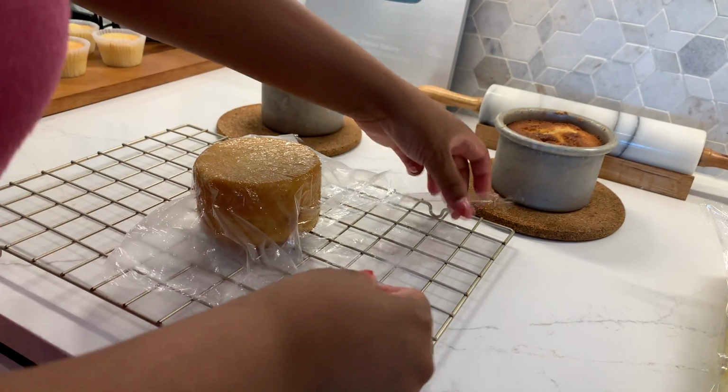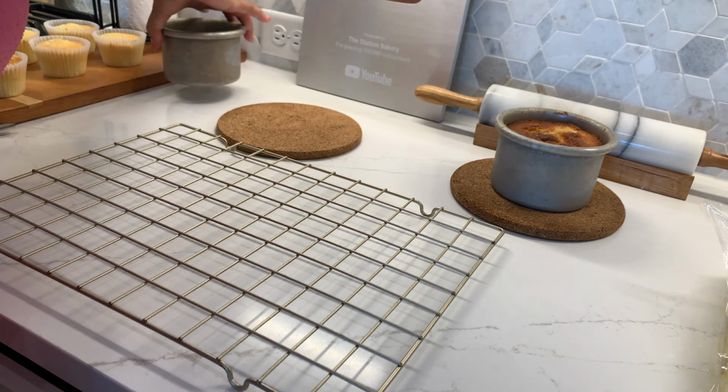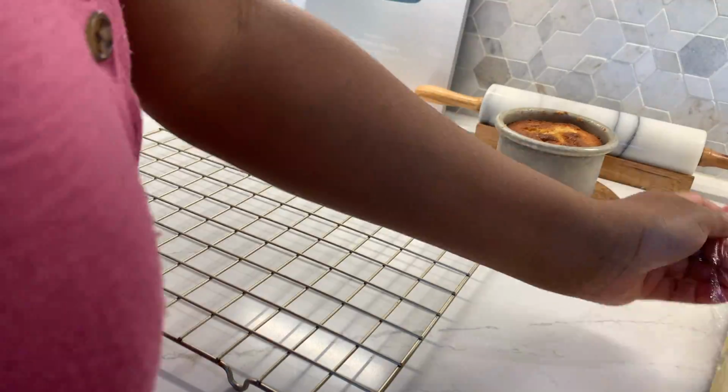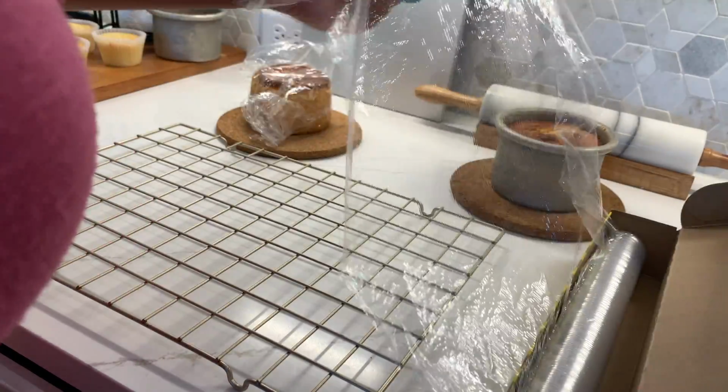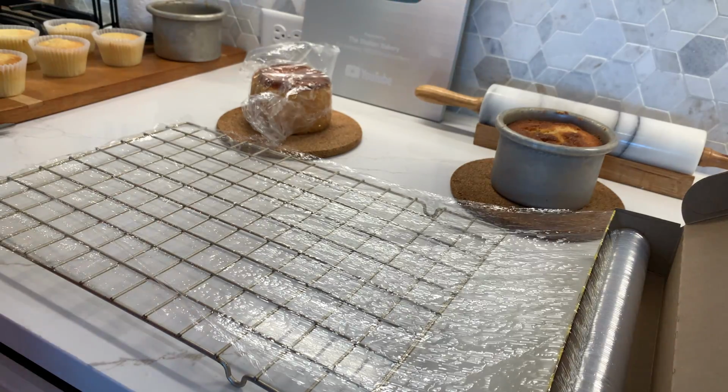Look at that. The 4-inch vanilla cakes are fresh out of the oven. I did take these out of the pan a little bit too early, and yes, I was burning my fingers up. So I just lightly wrap them and let them sit there to cool a little bit longer, and then I am gonna fully wrap them and then put them into the freezer after they cool for a little bit.